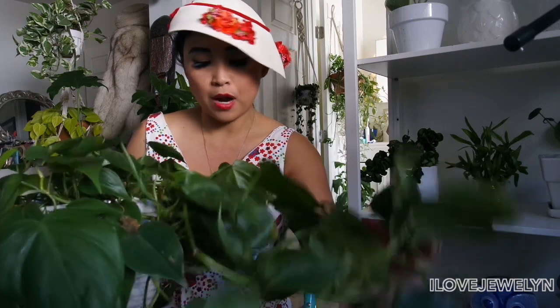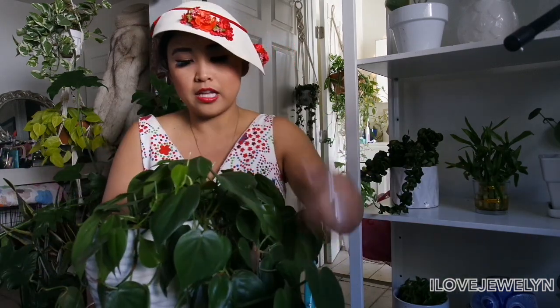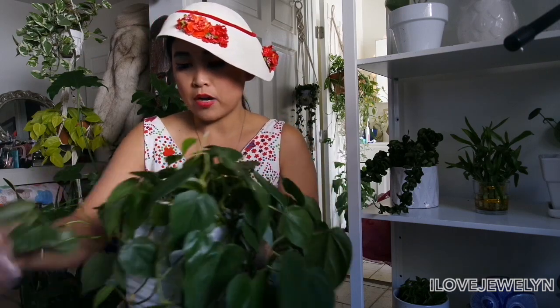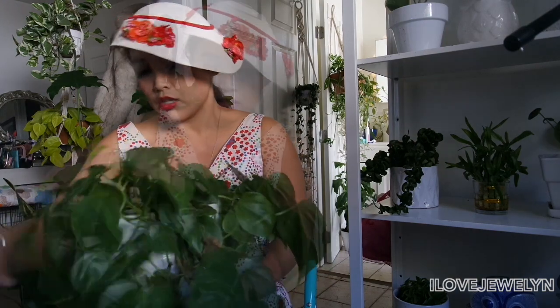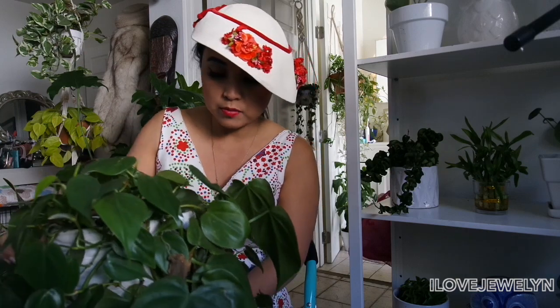I think once it gets more traily, I'll go ahead and propagate it more, and then I'm going to backfill this end so that it's more traily throughout the whole planter. I can easily just go ahead right now and kind of even out the trail. So as you can see, this Hartley philodendron loves living with me.